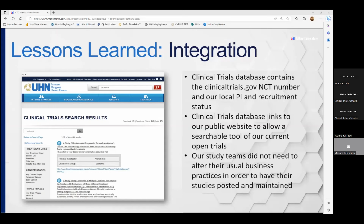When we build out the study for the study teams, we have the NCT number. Study teams maintain when they flip between open and closed to accrual. And just by toggling that switch, it will automatically either put the study onto the website or take it off. So there's actually just an integration in the background between the data feed from clinicaltrials.gov with our internal recruitment status and our internal PI. And that allows the studies to be displayed in real time without anybody filling in an extra form or having to request to have it added. They just continue with their workflows and they're there.